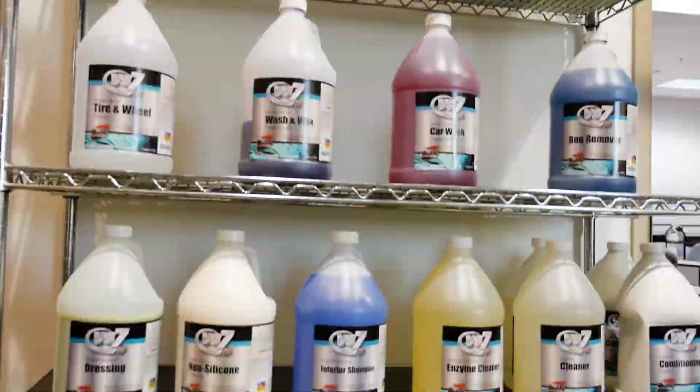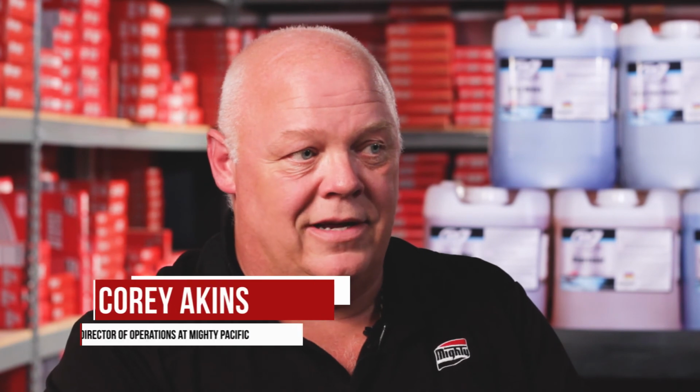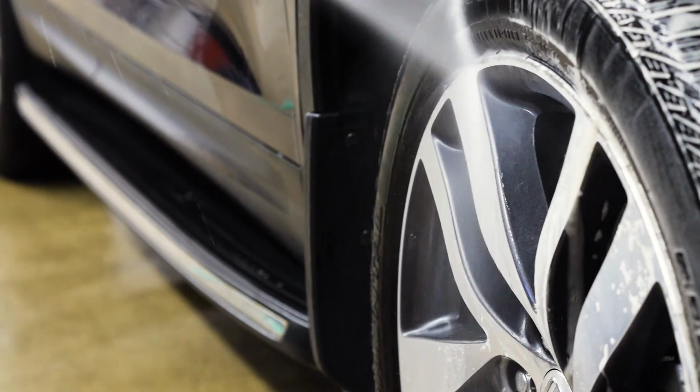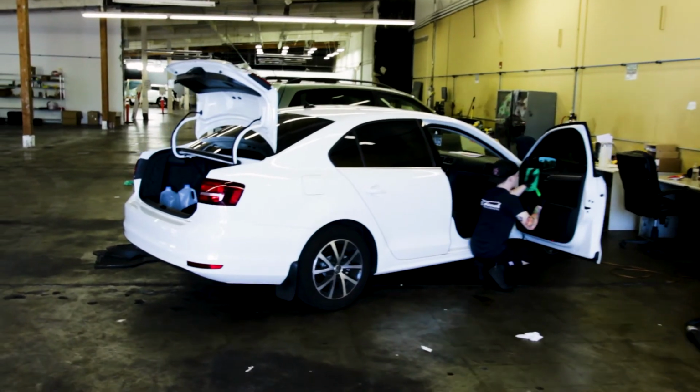Mighty Detailing covers everything from the smallest shop to a full-blown tunnel wash. And when I say smallest shop, I mean we sell tire dressing and tire dressing only to tire stores. They're not even in the detailing business, but they dress tires. We sell detailing supplies to small 1- and 2-man detailing operations.